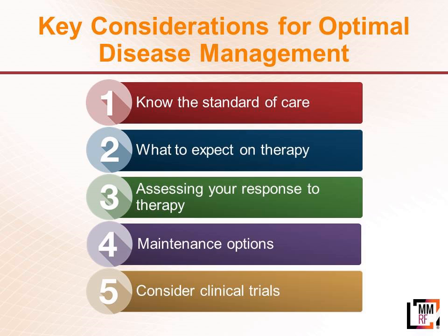So what you need to consider is what is the standard of care and what can you expect when you start treatment. And side effects is what you can expect. And so I'm going to talk to you about the side effects. But I think you can also, if you're feeling bad, expect to feel better. And then you need to know how we follow the therapy. And I think you heard about that from Dr. Larson. And what are the options for maintenance? And then always consider clinical trials, because I think the standard therapy of tomorrow is the clinical trial of today. And the best way to get the best therapy, I think, is on clinical trials.